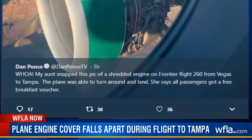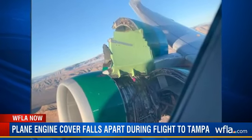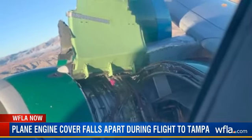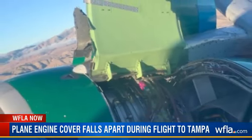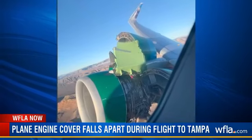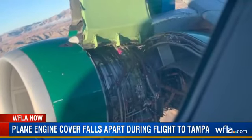And look, my aunt snapped this picture of a shredded engine on Frontier Flight 260 from Vegas, and she mentions that it was a breakfast voucher that was given out to her and other passengers. Yeah, look at that. And you can see the background. That's the terrain that you would find in Nevada. And everything that we're hearing, the plane didn't really get too far out of Las Vegas before it had to turn around. This problem occurred very soon after takeoff, or relatively soon after takeoff, when you talk about the longevity of the flight itself.